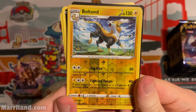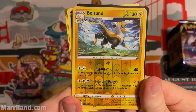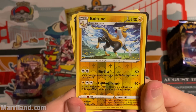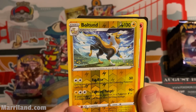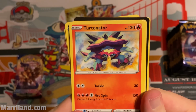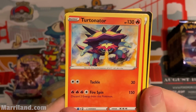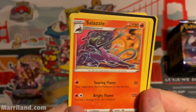Boltund. Big Bite! During your opponent's next turn, the defending Pokemon can't retreat, and then Fighting Fangs. If your opponent's active Pokemon is a Pokemon V or Pokemon GX, it does 90 more damage? Wow, that's pretty good. So 180 for 3 against something that has a lot of HP. Turtonator! That's cool art. I like it. Fire Spin. That's very powerful, but very expensive. Good luck charging that up.